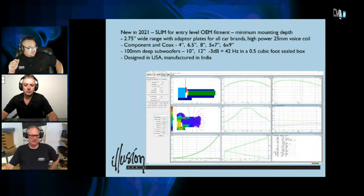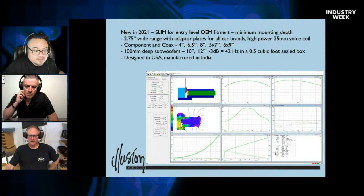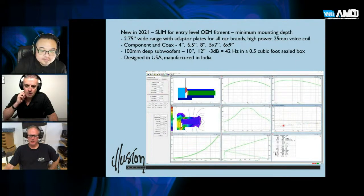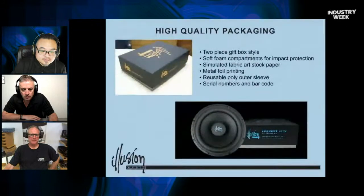Coming in 2021, later in the year, is a new product line for entry level. It'll be very slim using ceramic magnets. And note right here, this copper colored thing, that's a Faraday ring to get us a linear impedance curve and reduced intermodulation distortion. You won't find that in anyone else's speakers, especially at that price point. And it'll be a full family lineup.